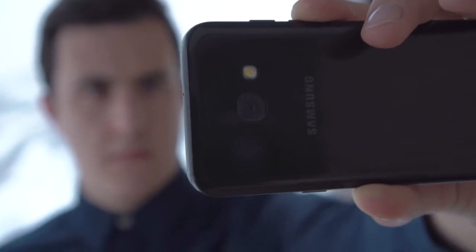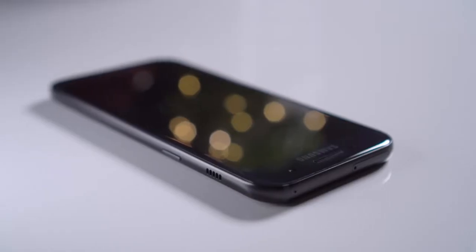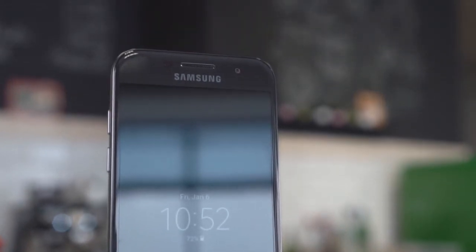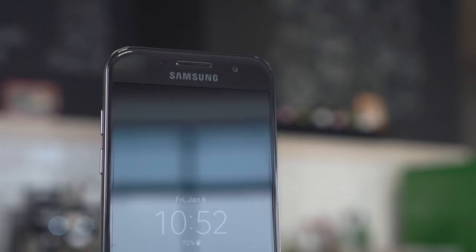But just because you get served one average dish out of an otherwise excellent full course meal doesn't mean that you can't enjoy the experience. And we surely did enjoy every minute with the latest Galaxy A5.